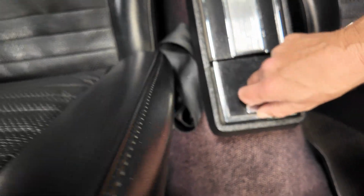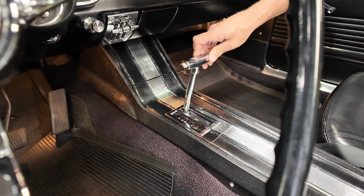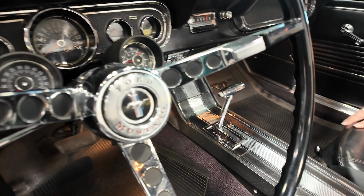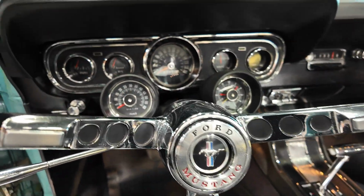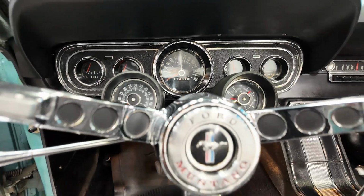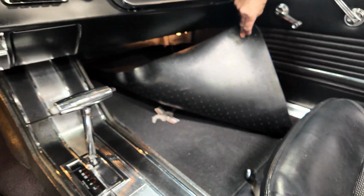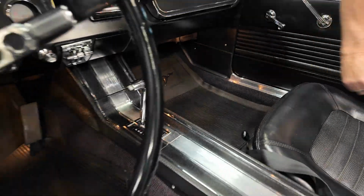Your ashtray back here is a little loose. See this, folks? This is a little loose too. Just so you know, it all works great, but it's just a little loose. I figured I'd point it out. Underneath this carpet, I just put these protectors down. They have these nice Mustang carpets down here underneath the plastic ones, just so you know. Same thing underneath that one.